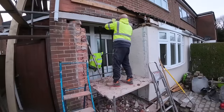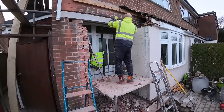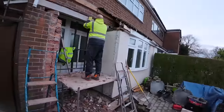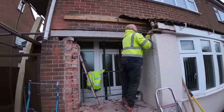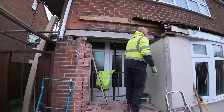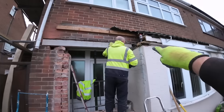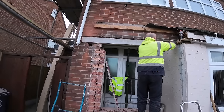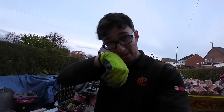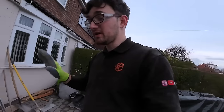There you go. That's one of the really fiddly but most important jobs out of the way. Both lintels going in and across, and on better seating than the last ones, because obviously they were on like 50-70, now they're on a nice solid 100 each side. Oh yeah, that was a trial. So obviously we're leaving the brickwork today.